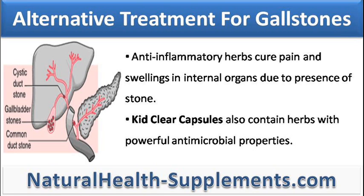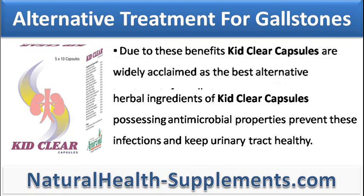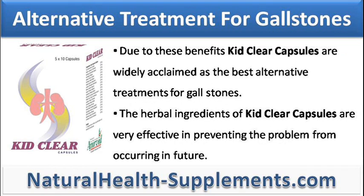Keb Clear capsules also contain herbs with powerful antimicrobial properties. When a gallstone blocks the urinary canal, it can raise infections to further aggravate the problem. Herbal ingredients of Keb Clear capsules possessing antimicrobial properties prevent these infections and keep the urinary tract healthy. Due to these benefits, Keb Clear capsules are widely acclaimed as the best alternative treatments for gallstones.